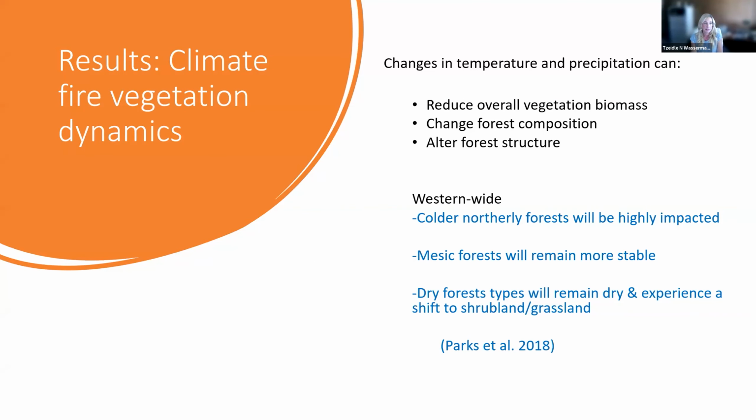So, climate fire vegetation dynamics. Changes in climate, specifically temperature and precipitation, can reduce overall vegetation biomass, change forest composition, and alter forest structure. Lots of times they force vegetation type changes to undesirable vegetation that you might not want on your landscape.